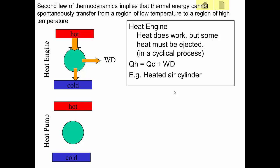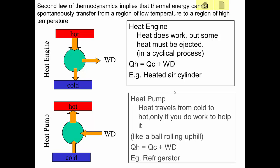For example, heating the air cylinder. On the other hand, in the system, some thermal energy is going in from the cold source, and you can produce more energy which is coming out, but you must put work in to make that happen. So this is a heat pump. So heat travels from cold to hot only if you do work to help it. It's like rolling a ball uphill. For example, in a refrigerator, you take the cold source, which is inside the fridge. You do electrical work, so you have to plug it in, and then that hot energy is thrown out the back of the fridge.